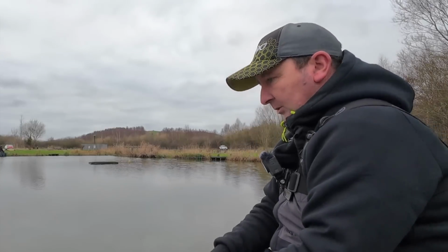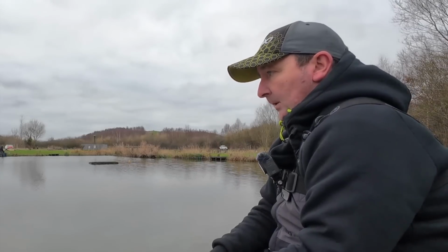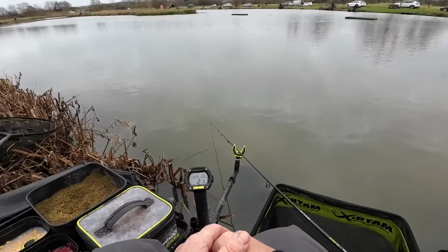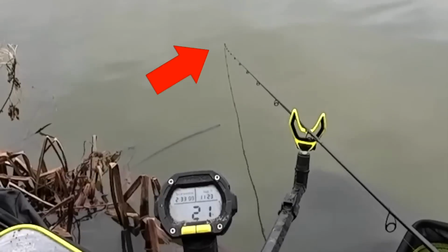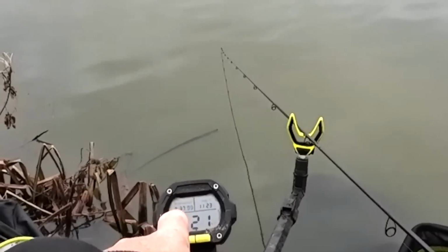Obviously if I'm catching fish on that and putting fish in the net, I'll continue to do that and just keep my eyes open about, are there any carp being caught anywhere. I've got a feeling that there aren't going to be loads of skimmers to be caught on that line today. I don't know why. See, that was an indication there. It's been out there 2.5 minutes.